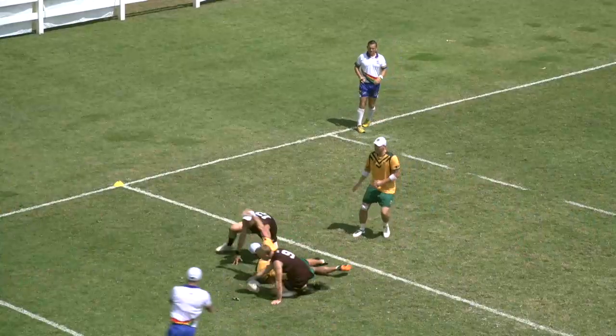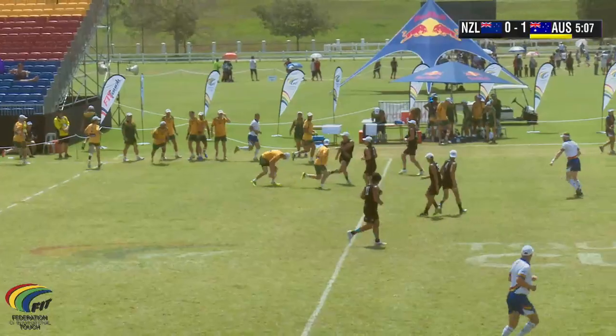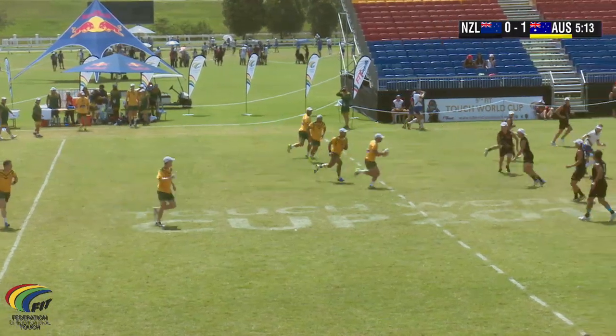Yeah, so the Aussies have worked their way back into this match nicely. They had a nice effort on the last one, on the last set, I should say, from Benjamin Watts. Nice early touch there from Watts, just cruise through to the in-goal area. Let's see if they can get back there again.